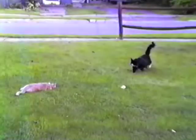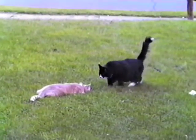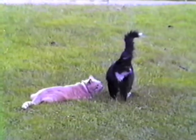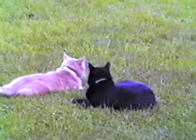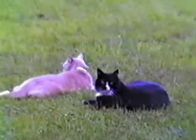There's the new fence. Ta-da. Well, we're off tomorrow. See ya. Bye. Usually they run at each other and tackle each other. Silly kitties. We're at Dee Dee's apartment.